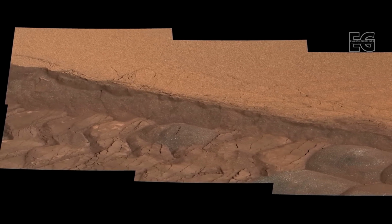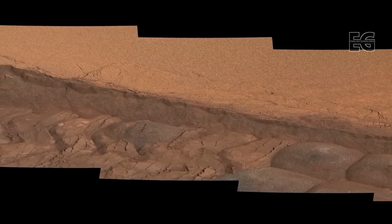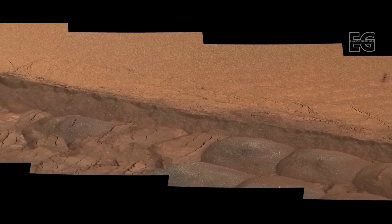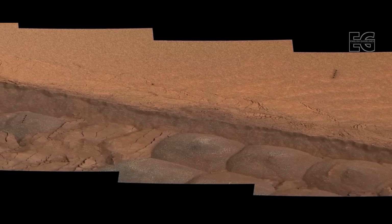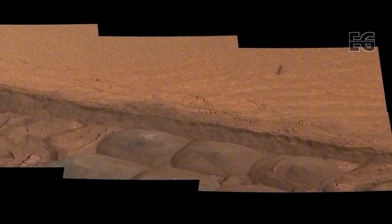On Sol 801, the team decides to perform an experiment by driving over a sand ripple to expose the material below. The reason for this experiment is to gain a better understanding of the loose wind deposited sand ripples in the area. Hopefully, more knowledge about these deposits will prevent future situations like the one at Hidden Valley. The wheel track provides a cross-section view of the sand deposit, and Curiosity uses its laser to take data.